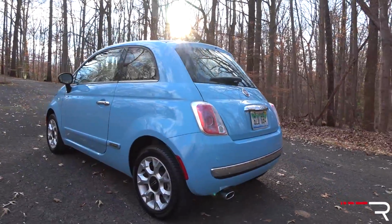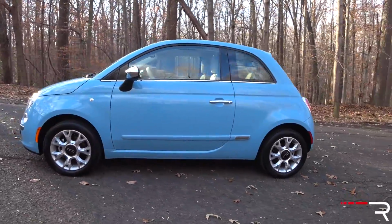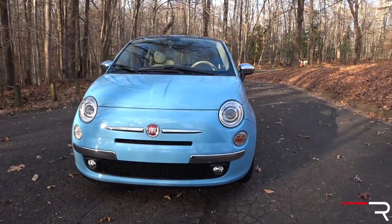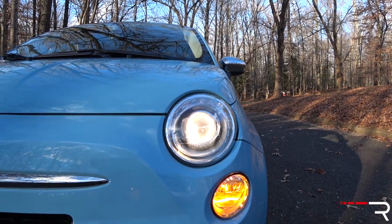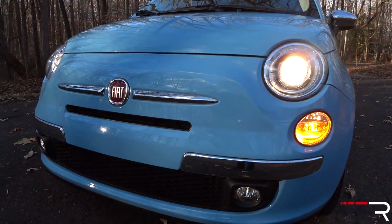Now, when you look at the design, it has the traditional Fiat looks. It's got that chrome mustache in the grille, that Fiat emblem. It's got these bubbly round headlights that are also repeated for the turn signals and the fog lights. By the way, daytime running lights are included. However, if you're looking for LED daytime running lights or LED or HID headlights, look elsewhere because Fiat doesn't offer it on the 500 at any price.